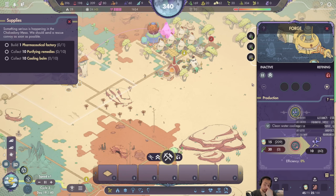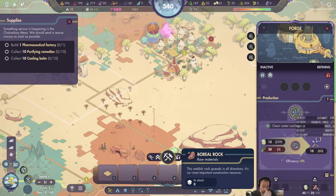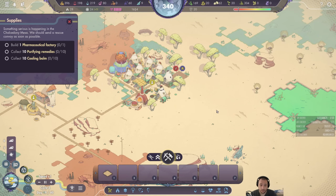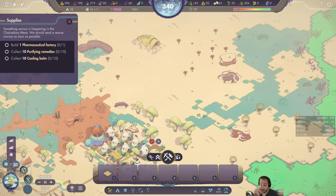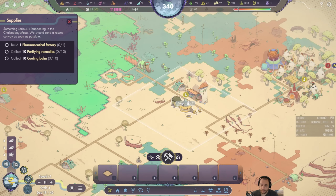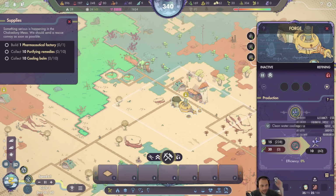I'm also turning off the forge. We have 60 tools at the moment, and I'd rather use the stone that was in the forge for constructing houses instead of constructing tools, because we need to be able to house our people more than have extra tools. And by changing the recipe here, it won't stockpile. My head's kind of in the way, but it won't stockpile those resources.